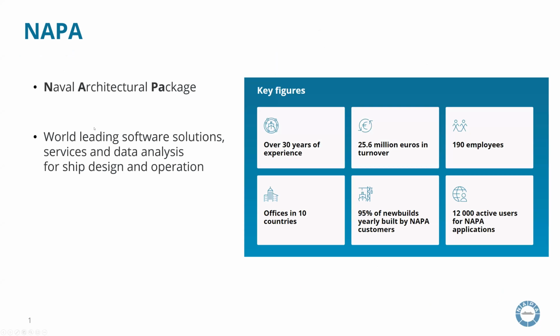First, the name NAPA, it's an acronym from the words Naval Architectural Package. And we offer solutions for ship operations and ship design. The company is more than 30 years old. We are a very global company with 190 employees in 10 different country offices. And we are very proud to say that 95% of ships built annually all around the world are built by NAPA customers.